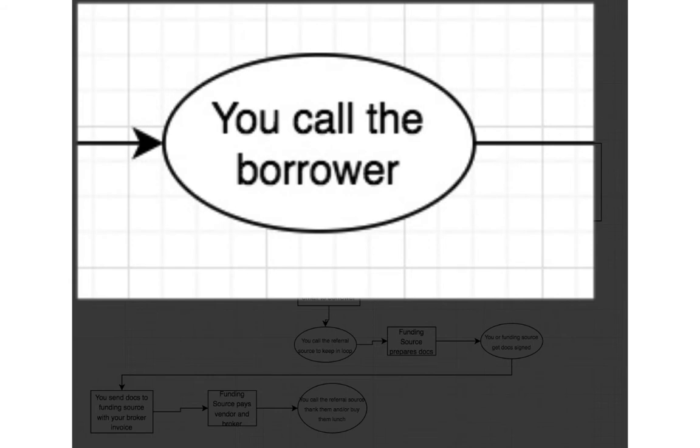But without me jumping ahead, you call the borrower. You already know a little bit about the deal from the referral source. They might tell you that it's a $50,000 piece of construction equipment, that it's a new machine. They'll fill you in a little bit, so you're not calling this borrower not knowing anything about it. But you call them and you get the remainder of the information.